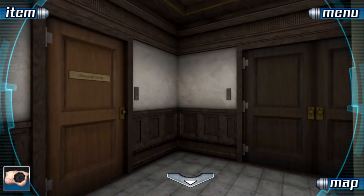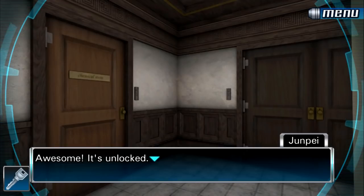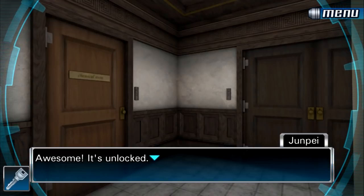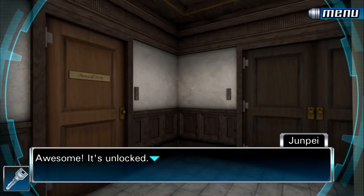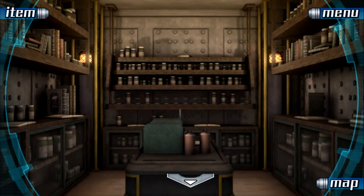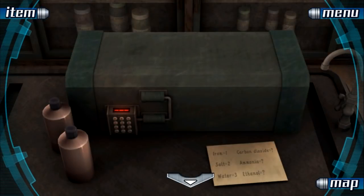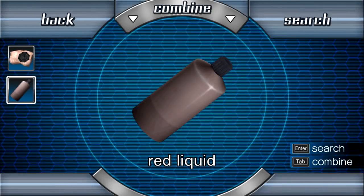We could try the organ key on this door as well. Cool. So I didn't want to assume that keys are one-to-one, for those math nerds out there. Awesome, it's unlocked. Wow, there's a lot going on in this room. Where do we start? What is this? Red liquid.